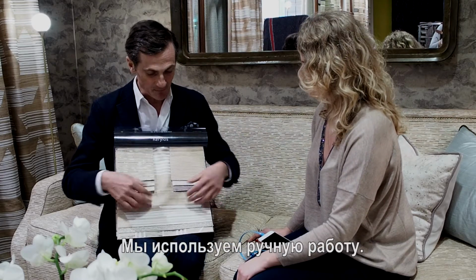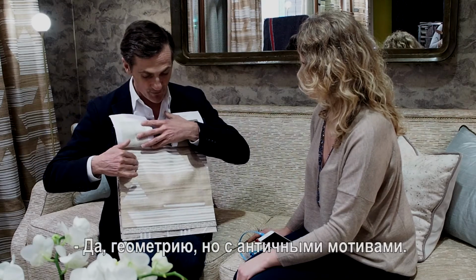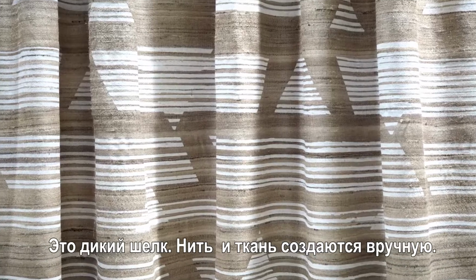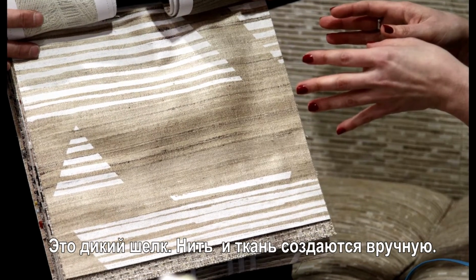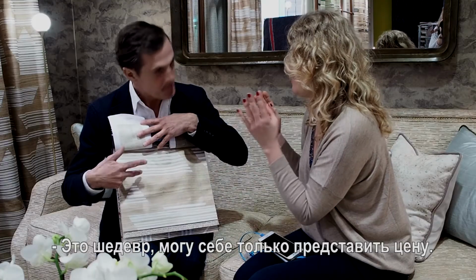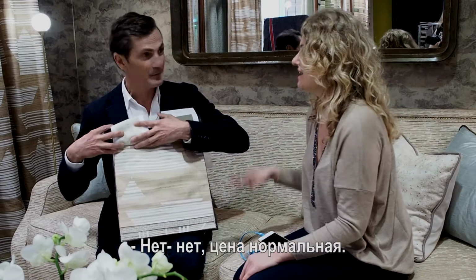So for that, for example, we use so much handmade work. Geometric, but with antique fabric on the ground. Is this wool? Raw silk. The yarn is handmade and it's hand woven. Everything is handmade. So it's a masterpiece. Yes, this is a masterpiece. I can't even imagine the price of this. No, the price is okay.